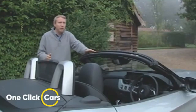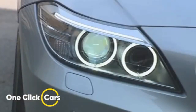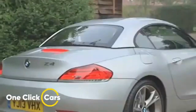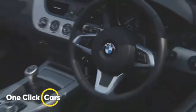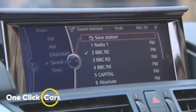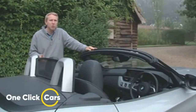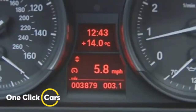Buyers of this entry-level S-Drive 18i get 17-inch alloy wheels on run-flat tyres, xenon headlights with daytime driving lamps, a Thatcham Category 1 alarm, a proper heated rear window, a multifunction leather-trimmed sports steering wheel, a BMW professional stereo system with DAB digital radio plus USB and aux-in inputs, Bluetooth phone compatibility, and a trip computer.